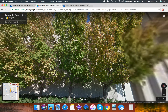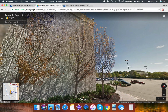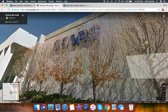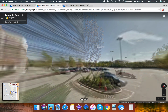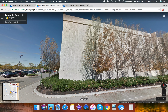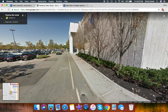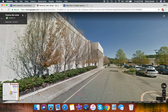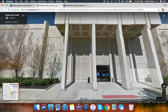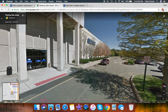Let's start off with the south entrance. You can see that there's trees, but let's get to the big part. You can see there's a big old Sears sign hidden by the trees. Let's go back over here. This over here is the west entrance to the store, and this down here is the south entrance to the former Sears and Roebuck store.